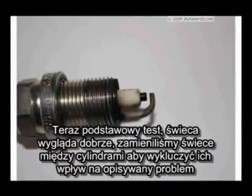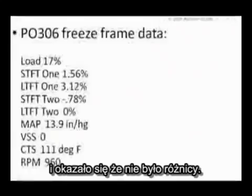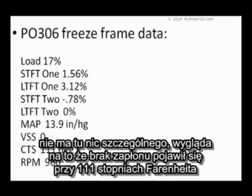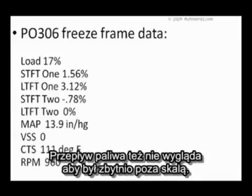Did some basic tests. Spark plugs look good. We went ahead and swapped the plugs with other cylinders to make sure that the misfire wasn't going to follow the spark plug, and it didn't. I took a look at freeze frame data. Nothing too unusual here. It looks like misfire started at about 111 degrees Fahrenheit and 960 RPM. And the fuel trims don't look too badly out of range.